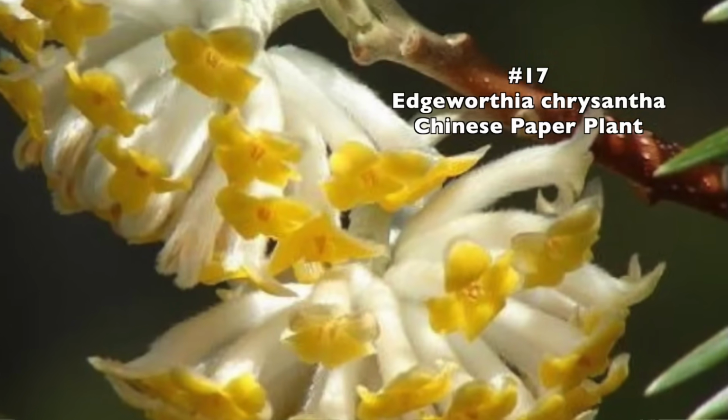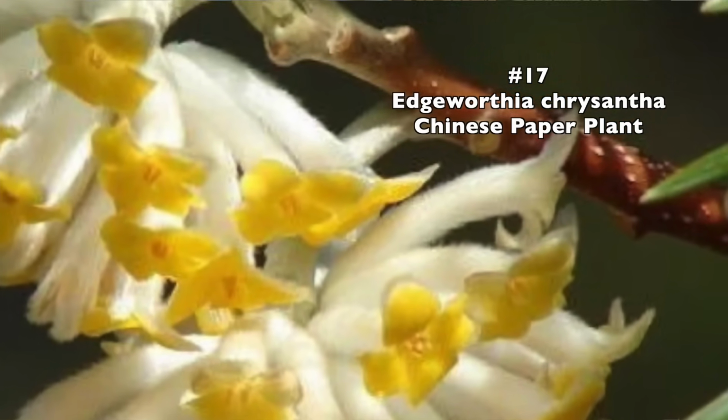Now, the leaves themselves look very rhododendron-like, but they're very soft to the touch. So they're very different in that respect. The branching, it's called the Chinese paper plant. It has a very woody-like structure, and they're very malleable.